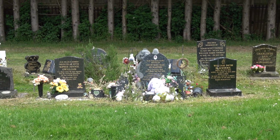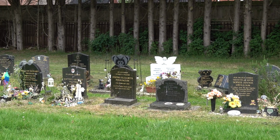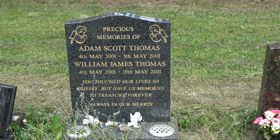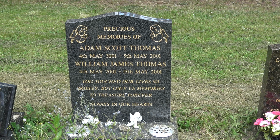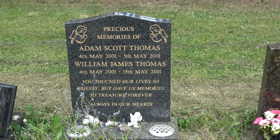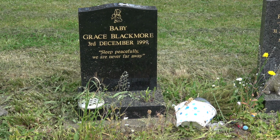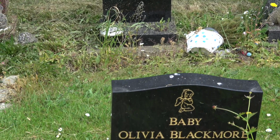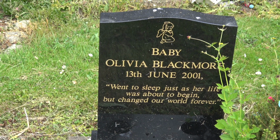At the very far end of the graveyard is the children's section. This one to twin boys born in 2001. The first one, Adam, died a day old, and then William died 11 days old. A pair of stones. Baby Grace Blackmore, 30 December 1999. Then if I come forward, baby Olivia Blackmore, 2001.